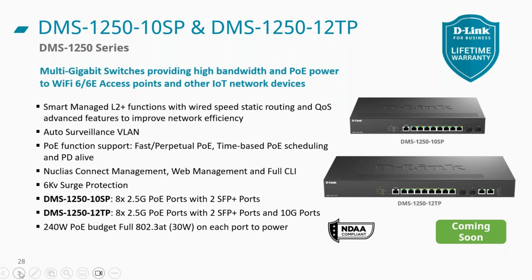They offer full VLAN support. They offer light layer 3 static routing support, and a full suite of network features for an end user to be able to take advantage of and deploy across their network. In addition to that, these particular devices also introduce perpetual and fast PoE.